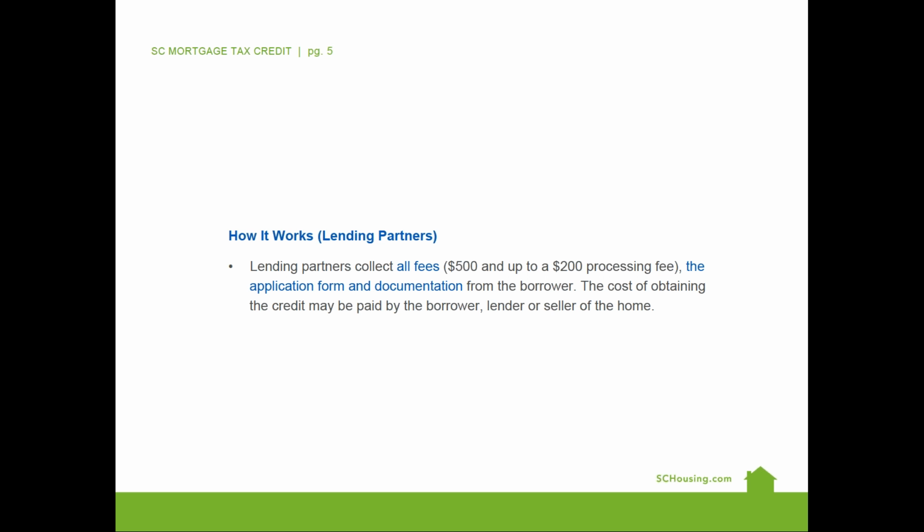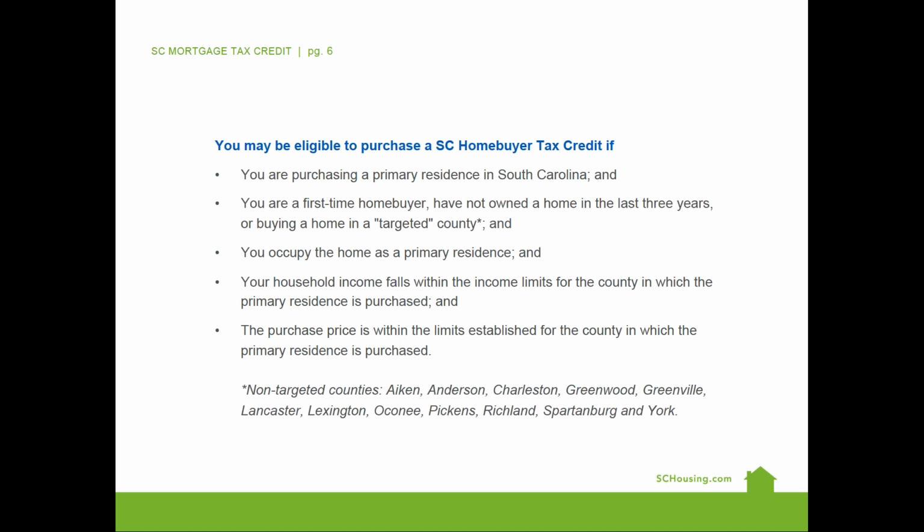It's the official day, and normally there's a few forms that the borrower will have to fill out. There's about 7 forms in a package that the lenders will be able to do for you at their office. We do not do anything in-house. This is all done through approved lenders in our programs.